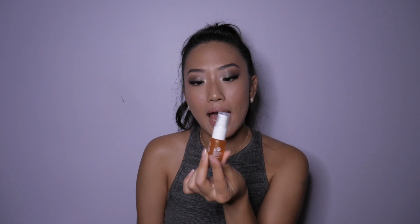The full size that I bought was like 70 bucks, but I got it during the VIB sale. I'm almost out of it. I'm really sad about it, but this thing was so bomb. I had to purchase it.